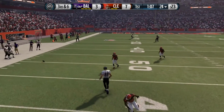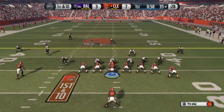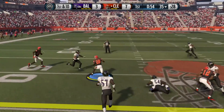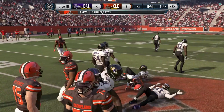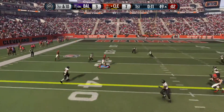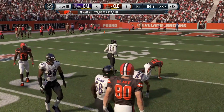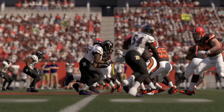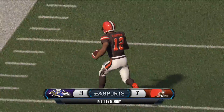Flynn's pass off the mark, incomplete, and the Browns will get the ball back here with under a minute to go in the quarter. Terrence West getting a carry here and getting his best run of the day. Gain of 16 into Ravens territory. First and 10. Mason, a quick pass down the field to Josh Gordon inside the 30, and that'll bring us to the end of the first quarter. Browns on top here early, 7-3 over the Ravens.